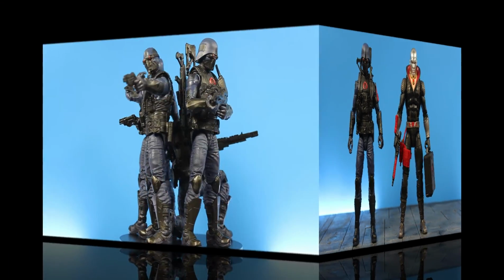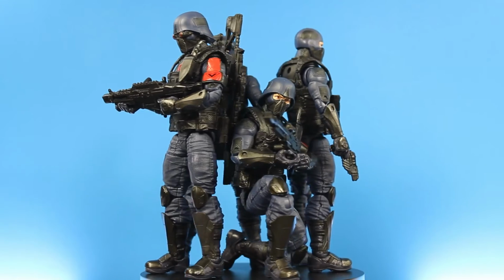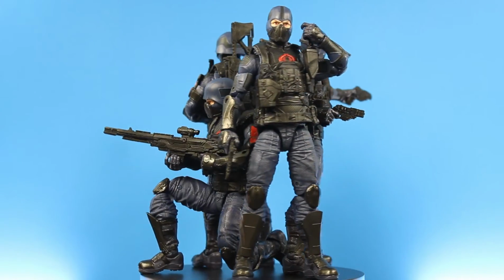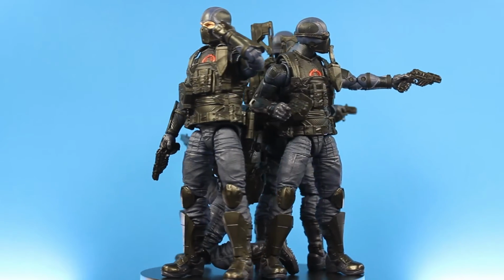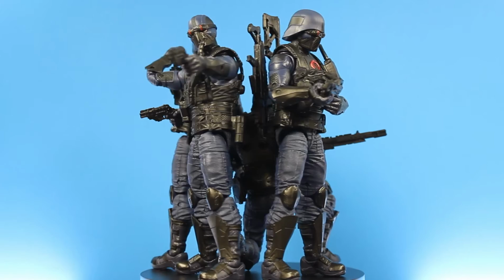Alright, and now to wrap things up, my final rating is a 10 out of 10. Total awesomeness. There's no doubt about it. This figure is that damn good. The way this new Cobra officer looks is, dare I say, better than the classic look. Yeah, I went there because he looks way more fierce than the classic version.